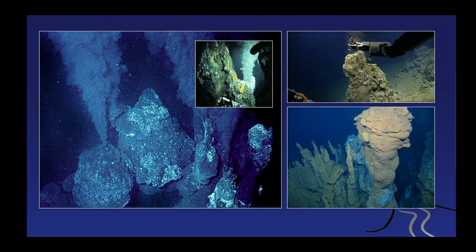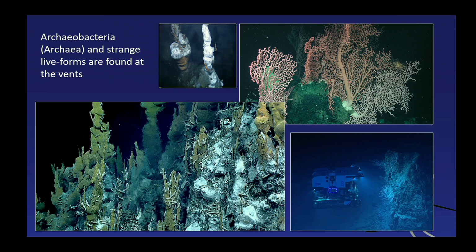Here's a white smoker, and depending on what minerals are forming, the smokers have different colors, but as I said, there is no smoke involved. It's actually a chemical reaction involving mineral precipitation.